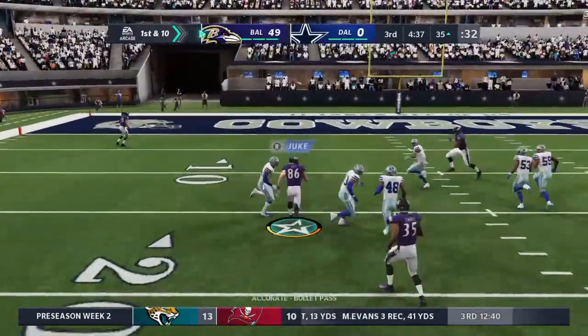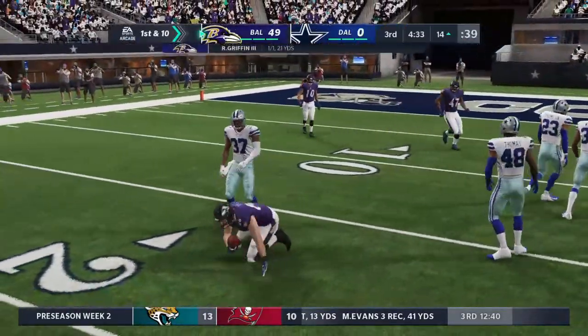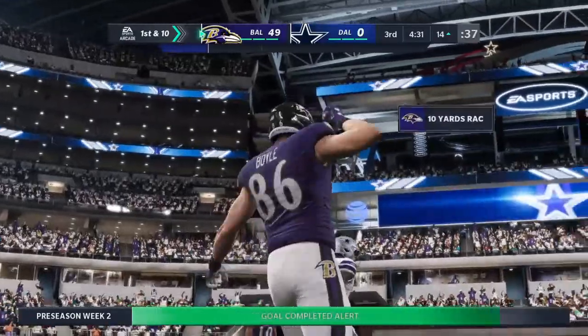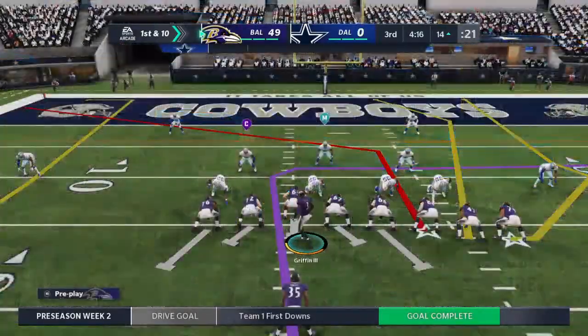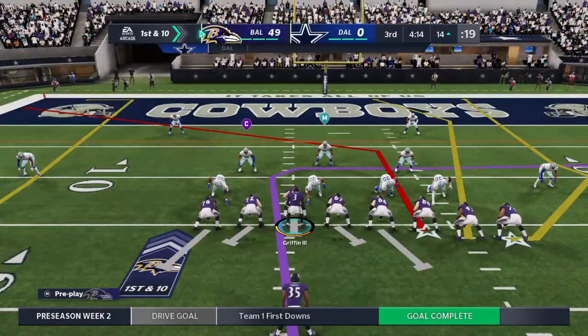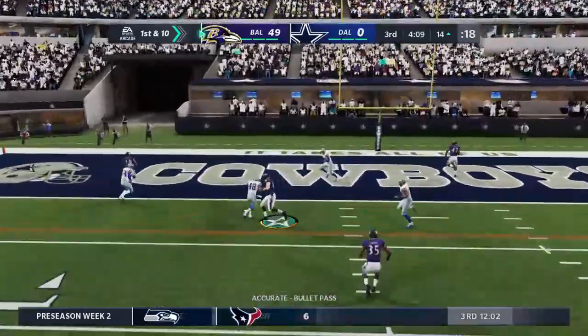The throw there finding its way to Boyle, and all the way inside the 15 before they drop it. A good pickup there, 21 yards. Normally, you see 3 tight ends in a formation, you have to think to yourself, this has got to be a run, and I know as a safety, when I saw that.